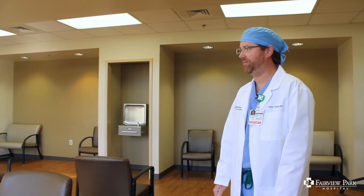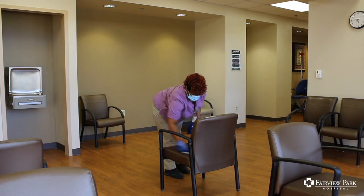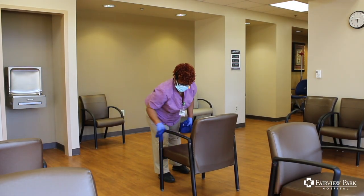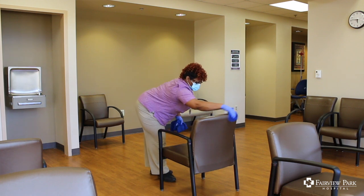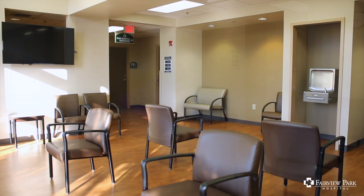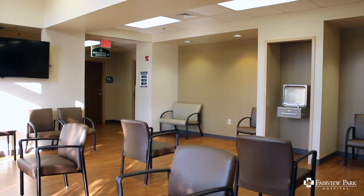On your way to the pre-op testing area, you'll pass through this waiting room here. You'll notice that we're taking unprecedented measures to ensure your safety. The seating has been spaced out widely to allow for appropriate social distancing, and all surfaces are being cleaned routinely. It's also important to note that this area of the hospital is separate from other areas of the hospital that could have patients with viral illnesses. This is a separate area that doesn't come in contact with those other areas.